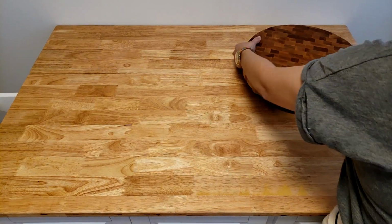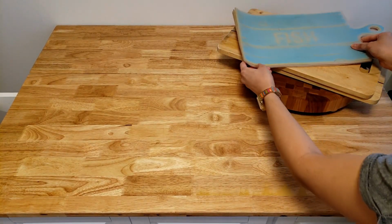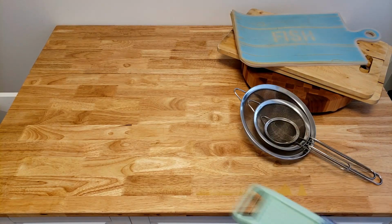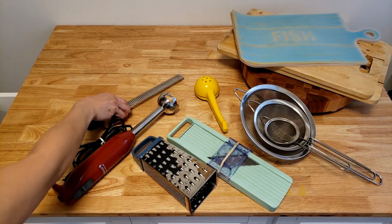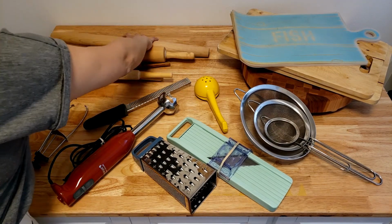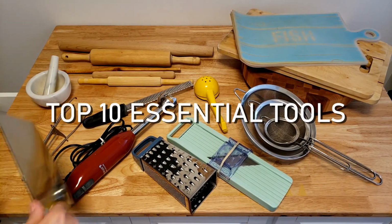I think kitchen tools are so easy to accumulate over time, especially because they each serve a specific function. I decided to look through mine and honestly assess which ones I use most often in my kitchen. Here are my top 10 essential tools.